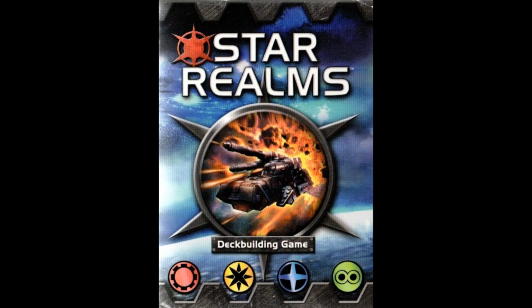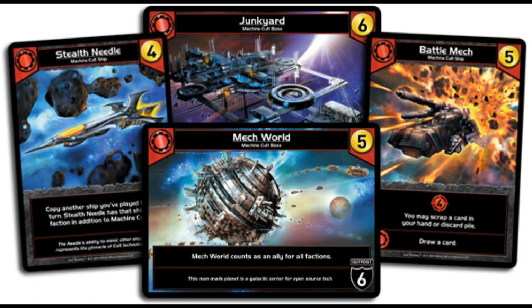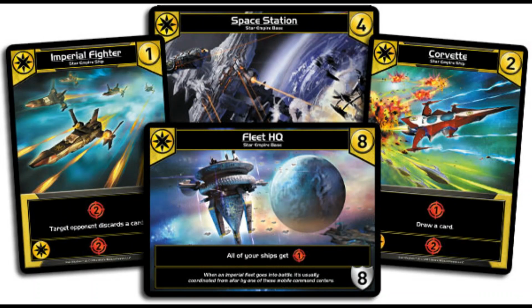Each player's starting deck consists of cards that either produce a single resource for buying other cards or a single point of attack. New cards from that single deck are in one of 4 factions represented by border colors. Each faction has certain aspects of the game that it's better at: dealing damage, getting bad cards out of your deck, card cycling, that sort of thing.